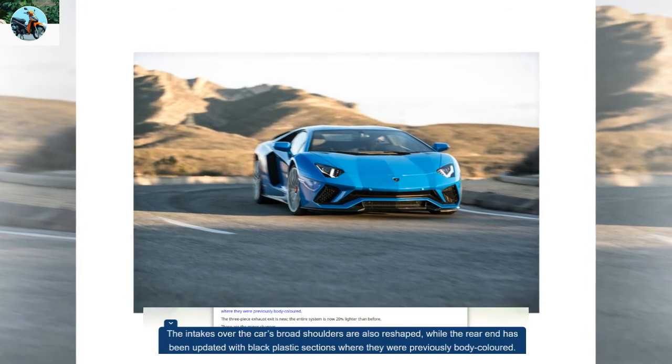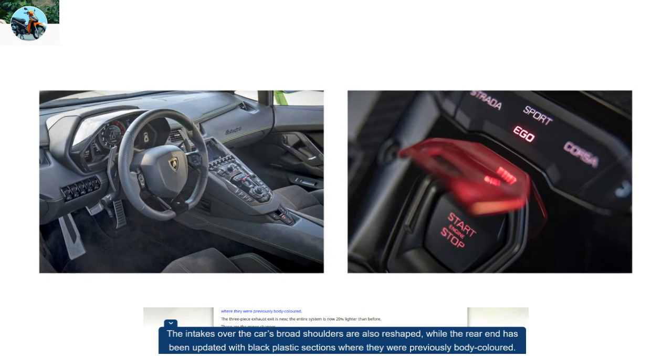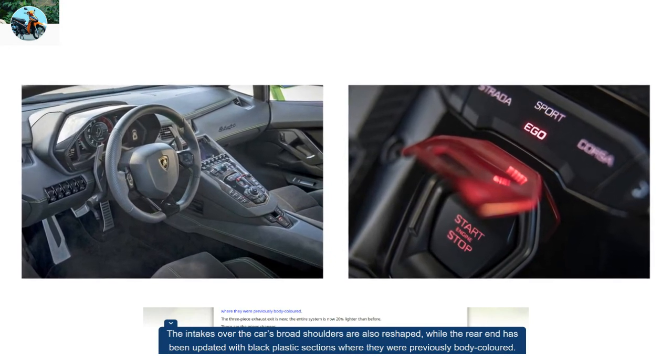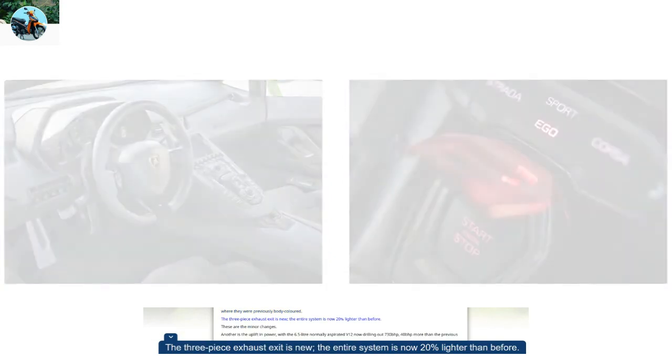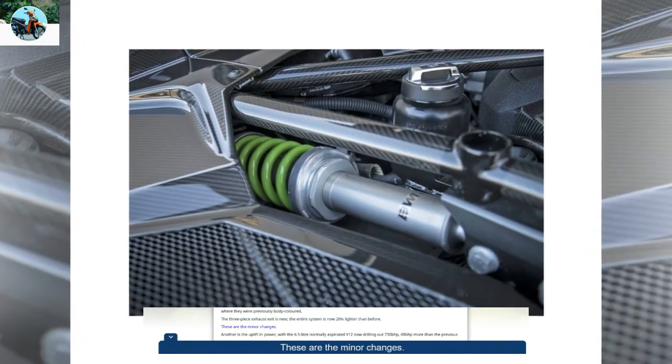The intakes over the car's broad shoulders are also reshaped, while the rear end has been updated with black plastic sections where they were previously body-colored. The 3-piece exhaust exit is new. The entire system is now 20% lighter than before. These are the minor changes.